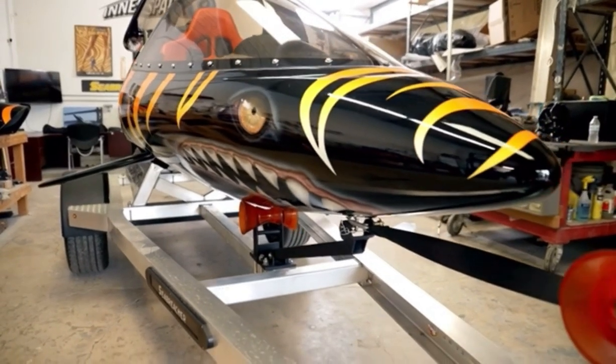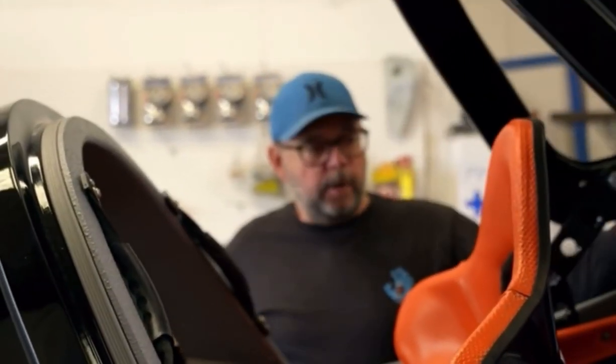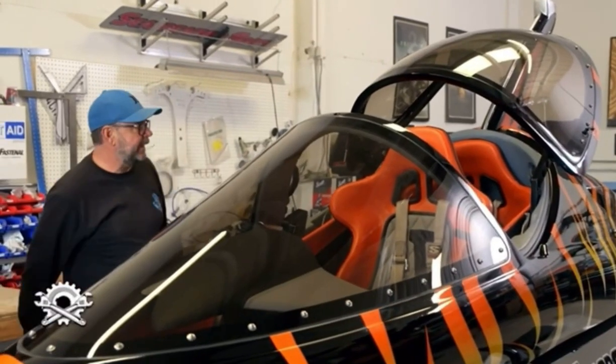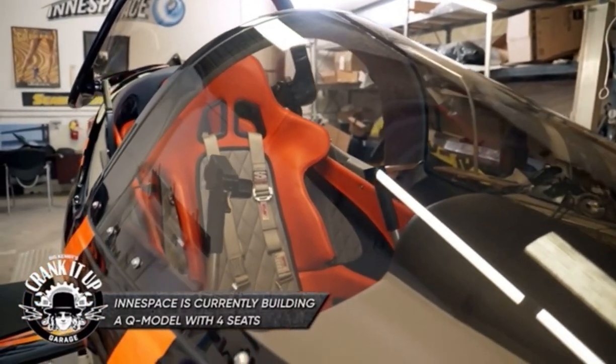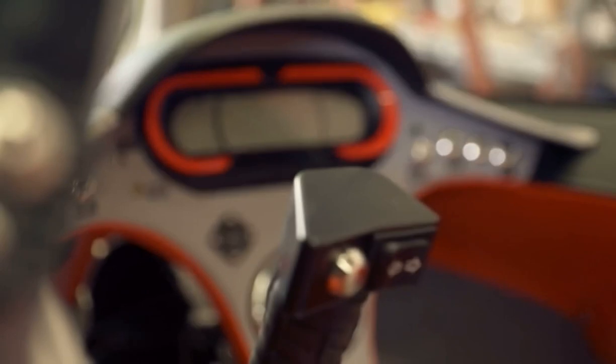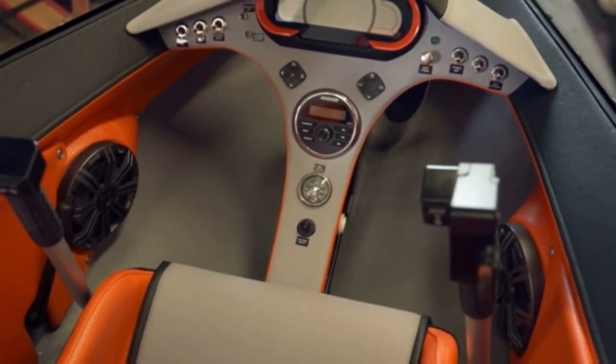You want to see inside one of these? Let's see it. It just opens up like that. This is a two-seater. Beautiful. Look at that, Charlie. That's smooth as can be. Yeah, I'm more interested in what these pedals and sticks do. Oh, we got a lot of pedals and a lot of sticks. So, okay. Yeah, there's a lot to do.